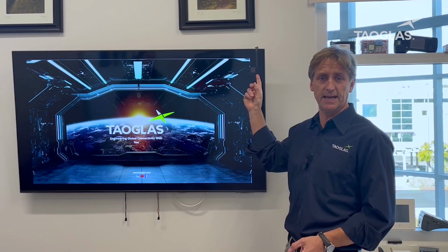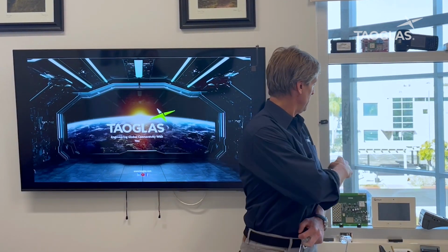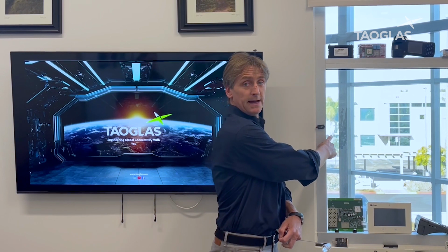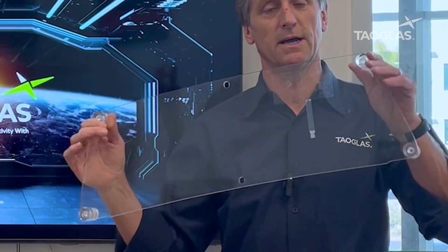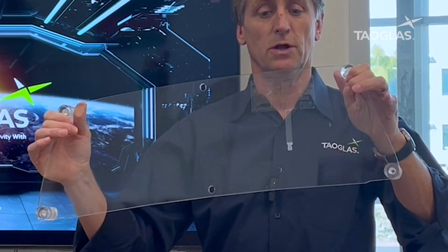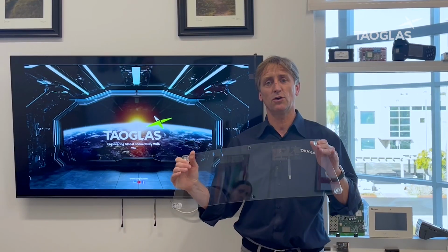that there's a cellular antenna on the TV, or on my window where there's a 5G wideband cellular antenna right there on the window. This is an example of how it looks on a passenger window. So you don't really see the antenna unless you go and look for it.